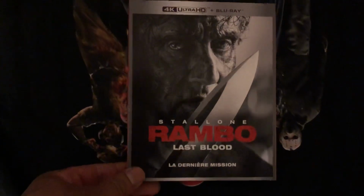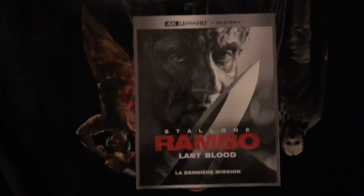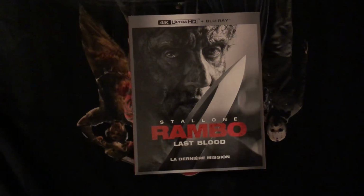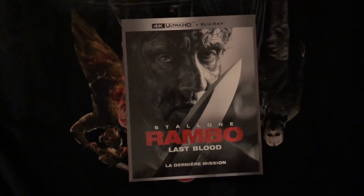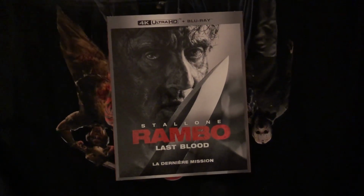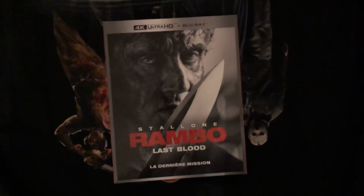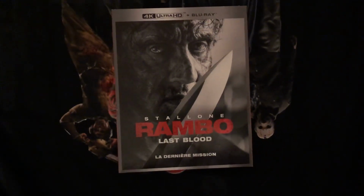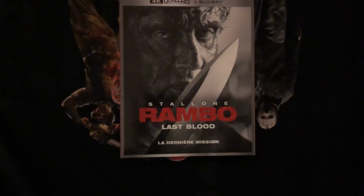All right, now my first 4K pickup after getting a player was Rambo First Blood. This is a Canadian release. I think the artwork is different than the US release. I watched this one the other day. I really enjoyed this one a lot. There's some really great kills in this. In fact, this is almost a slasher movie. Like some of the best slasher kills I've seen in a long time are in this movie. I really did enjoy this one, and happy to have it in my collection.